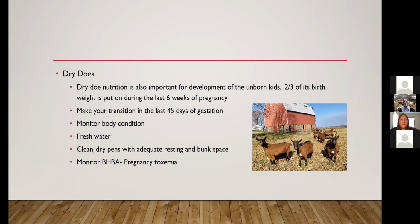And then monitor your BHBAs for pregnancy toxemia. I think when we talk about metabolic disorders, this is really our biggest issue with goat herds. We talked a little bit about milk fever in the last presentation and retained placentas. Just not something that we see as often as pregnancy toxemia.